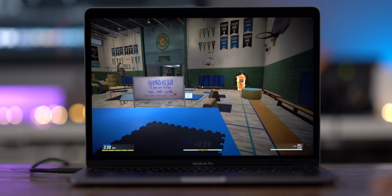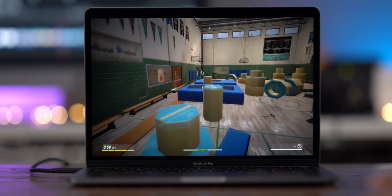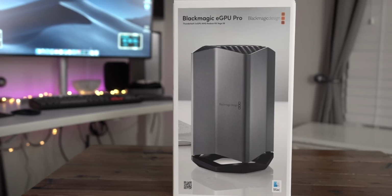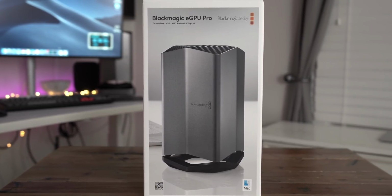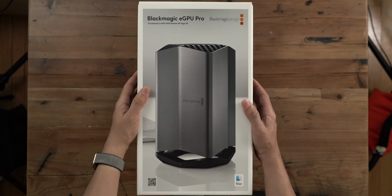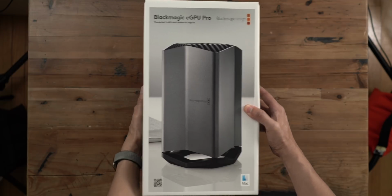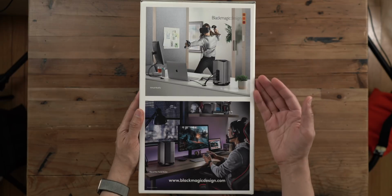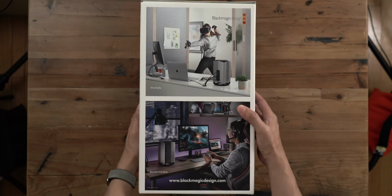So it shows you, basically, as you can see, it's a first person, sort of like a parkour game where you're hopping, running, and jumping, and grabbing ropes and everything. But here's my Blackmagic eGPU Pro. So I'm gonna hook that up. But really, you can use any eGPU that's compatible with macOS and benefit heavily from the extra graphics power if you have something like an entry-level MacBook Pro, for instance, with integrated graphics that just aren't that powerful.